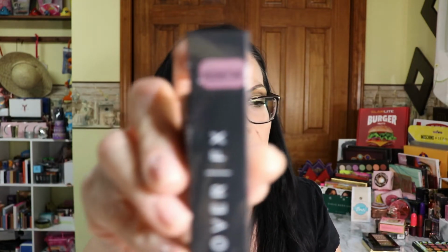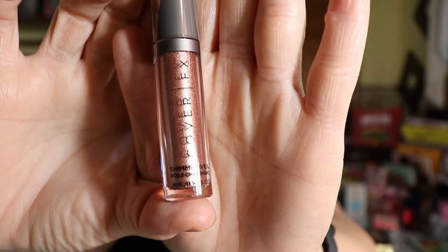Then you also get a shimmer veil. And that's in Moonstone. Why do I feel like we've received this before in something? I want to say we did. I don't know. Maybe I have it somewhere else. So that's the color there. Shimmer veil. In Moonstone. That sounds so familiar.